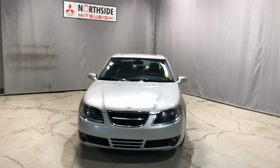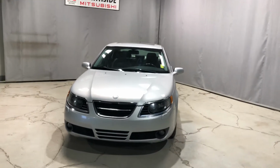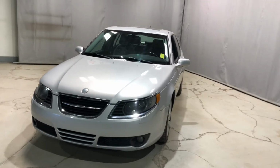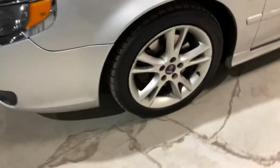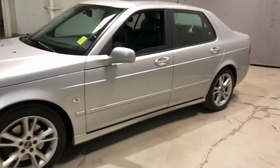Just gonna do a quick video on our beautiful 2007 Saab 9-5 sedan. Underneath the hood, you have a 2.3 liter engine. It is turbo, so it gives you that extra kick on the road. Sitting on some gorgeous 17 inch alloy rims. Let's check out the side real quick here.